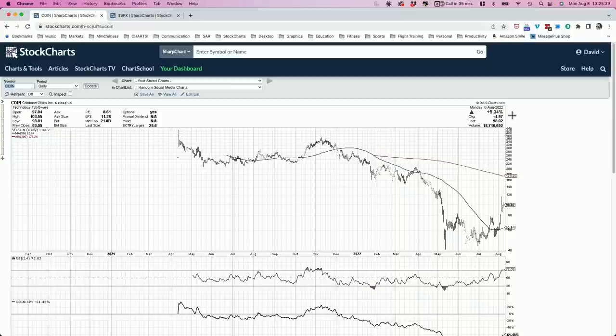Bitcoin, Ether, other cryptocurrencies actually rallying a bit today. Kind of continue on some short-term strength from last week. That would be a really interesting dynamic if cryptocurrencies, Coinbase and others would continue to rally while stocks would actually stall out or even come down a little bit. That'd be a weird dynamic to pay attention to.